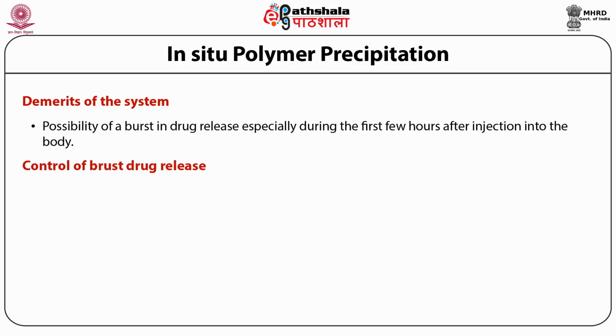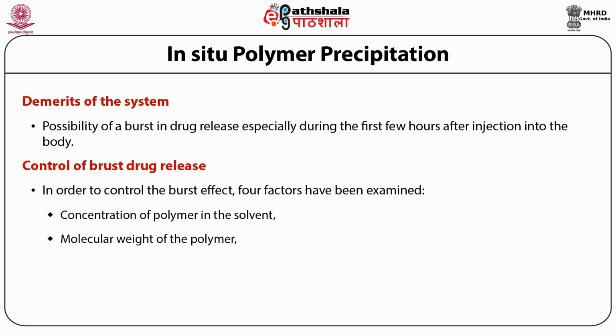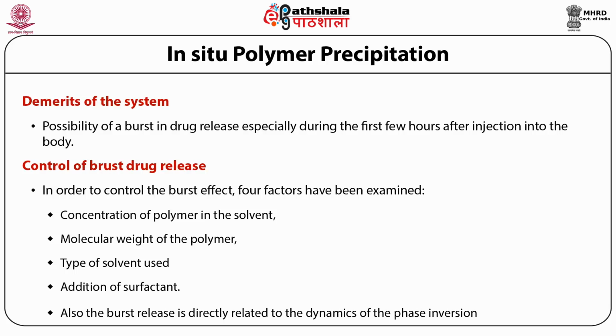The next question arises: how can this burst drug release be controlled? There are primarily 4 factors which can be examined and optimized in order to control the burst of drug release. The first one is the concentration of the polymer in the solvent. The molecular weight of the polymer will definitely be an important factor. Then the solvent type which is used, the type of surfactant used and its concentration employed, and conclusively the burst release is also related to the dynamics of the phase inversion. If we are able to control the burst drug release, then we are able to overcome this possible demerit and make a formulation which can be favorably used for controlled, prolonged release at the site of injection.